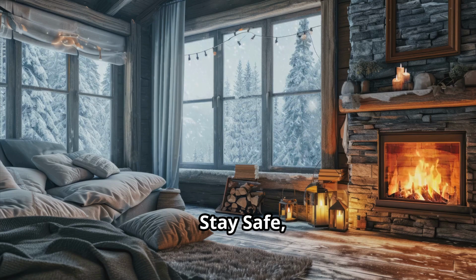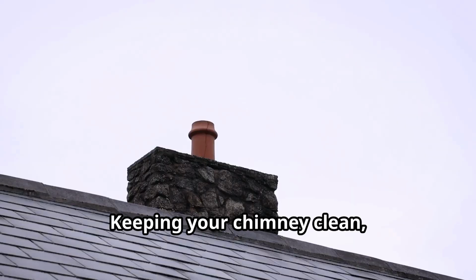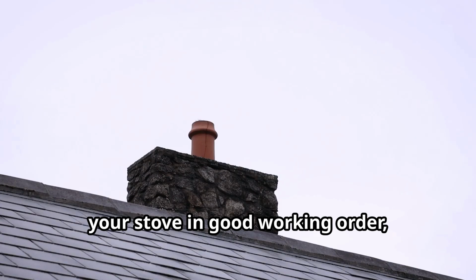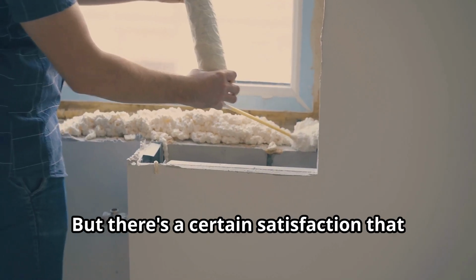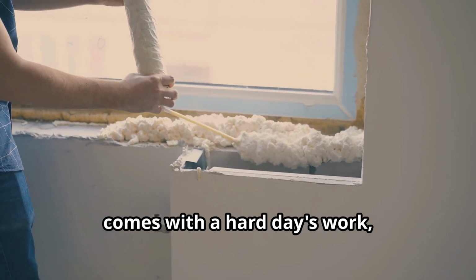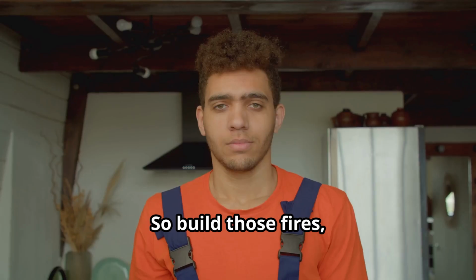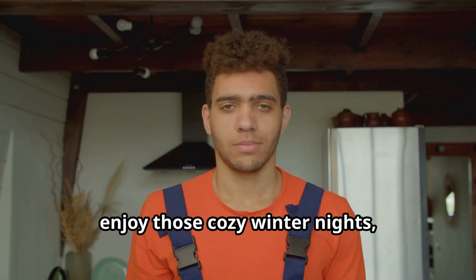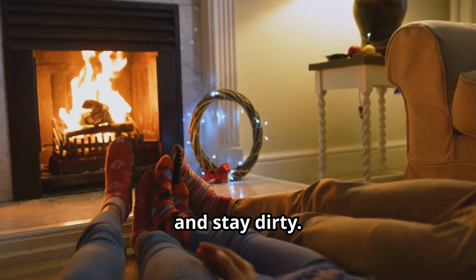Stay safe, stay warm, stay dirty. Keeping your chimney clean, your stove in good working order, and your home winterized can be a dirty job. But there's a certain satisfaction that comes with a hard day's work, knowing you've done everything to protect your home and loved ones. So build those fires, enjoy those cozy winter nights, and create lasting memories. Stay safe, stay warm, and stay dirty.